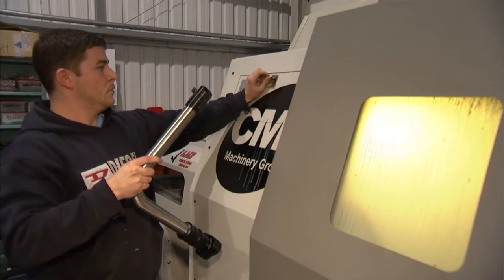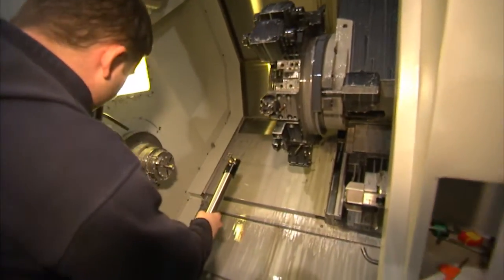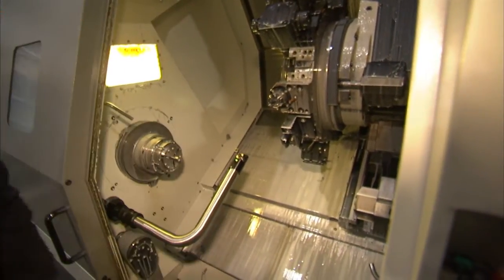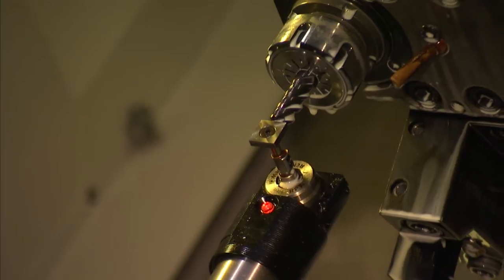When we look at the spindles and the turrets, do you offer high torque spindles as well? Yes, all our spindles are fully integrated motor spindles, which gives the rigidity in the spindle. So there's no belts? No belts, no transmission of vibration, etc. They're also very quick for a machine of that size, 30 metres a minute in the rapids on all axes on the TC range, and the faster acceleration and deceleration of the spindle motor as well.